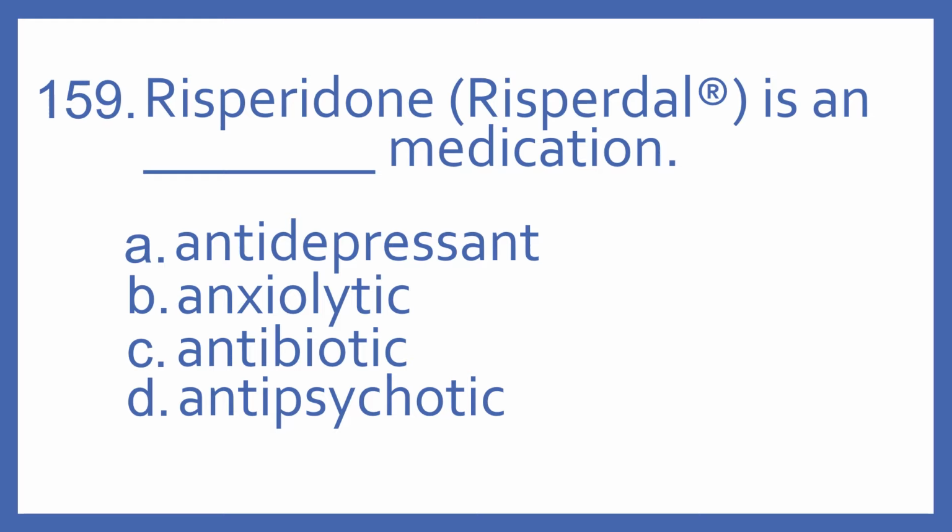Number 159. Risperidone, brand name Risperdal, is an blank medication. A. Antidepressant, B. Anxiolytic, C. Antibiotic, or D. Antipsychotic. And the answer is D. Antipsychotic. Risperidone, brand name Risperdal, is an antipsychotic medication.